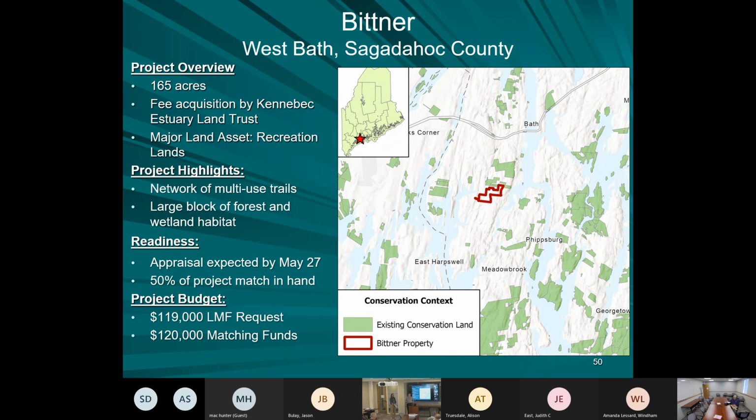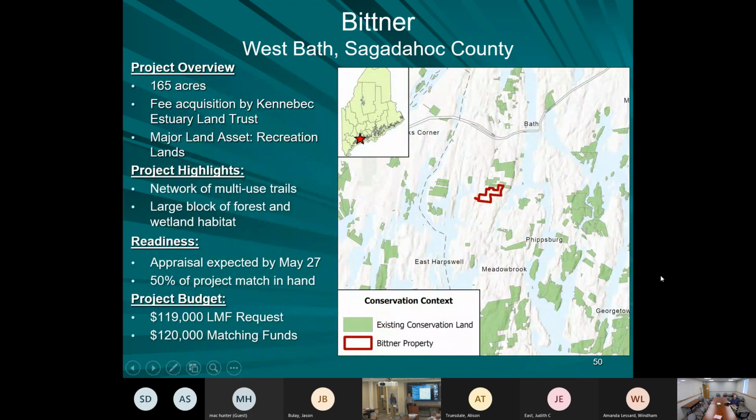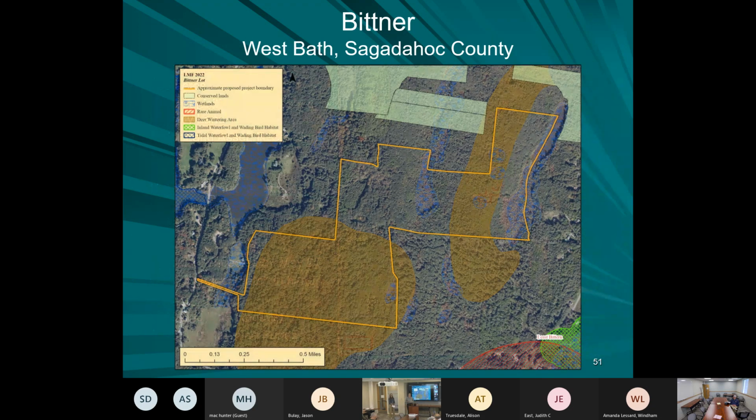This property and really the whole surrounding area have long been a conservation focus for KELT, because it features 1,500 acres of undeveloped forest, wetlands, and streams that provide high-quality wildlife habitat and unique recreational opportunities in the midst of a rapidly developing landscape. Locally, this area is referred to as the Lily Pond area, and it's been identified by the Department of Inland Fisheries and Wildlife's Beginning with Habitat program as the largest remaining undeveloped habitat block in West Bath and Bath. The 165-acre Bittner property is at the very heart of this vitally important area of unfragmented habitat, and the property itself is highly ecologically diverse. Just like a keystone species, the Bittner property is the keystone of the Lily Pond area.